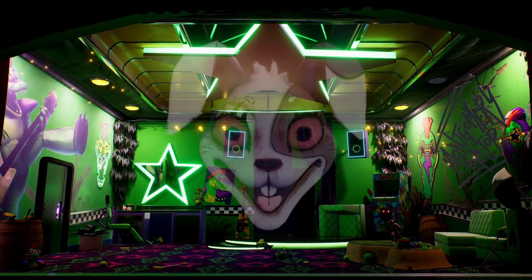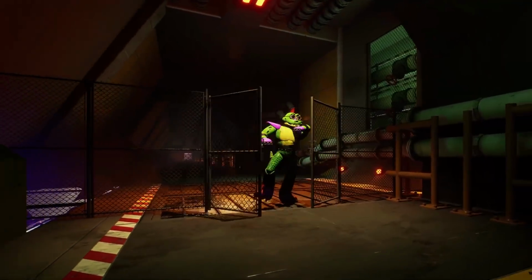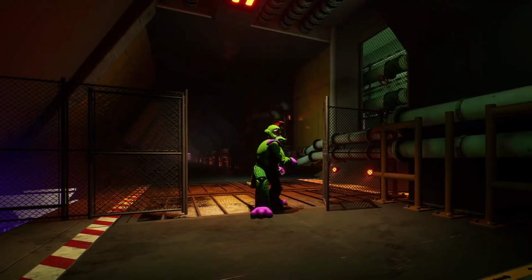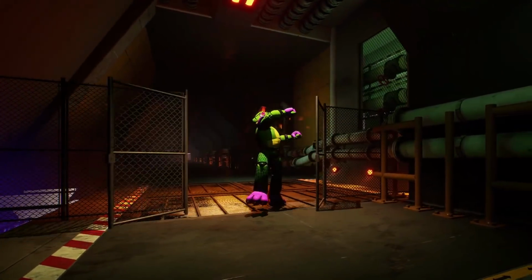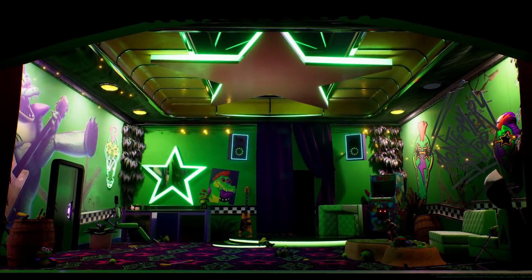Perhaps he was taken over by the Glitchtrap virus while sitting in here. We have seen from a previous trailer that Monty appears to feature brute strength and is capable of smashing through solid objects. This room is very clear evidence of his rage and aggression level.